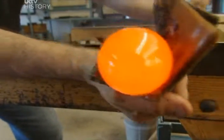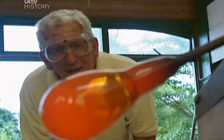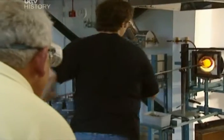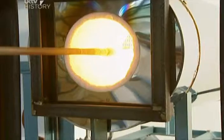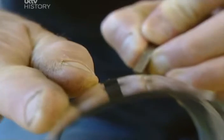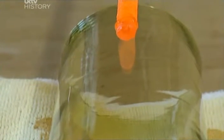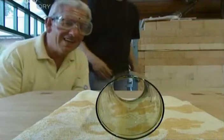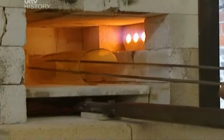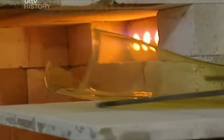But then glass blowing arrived, and the Romans found a new way of making window panes. First, Mark blows a bubble of glass. Then he spins it round his head to stretch it into a cylinder. Okay, that hopefully will do. He then attempts to split the cylinder down the middle. Oh. There we are. Back in the furnace, it's heated up until it becomes pliable. Then he simply has to tease it open into a flat pane of glass.